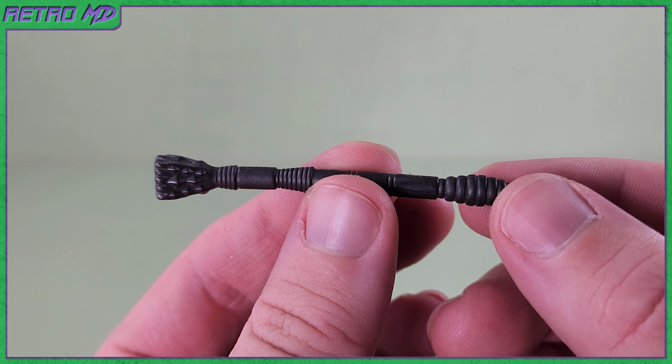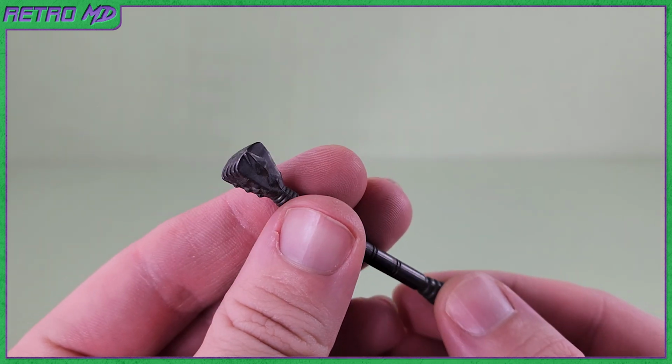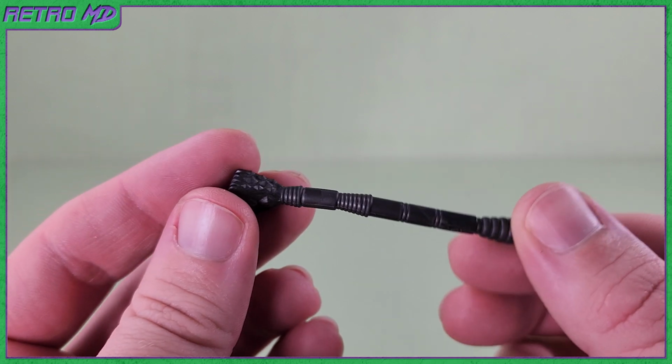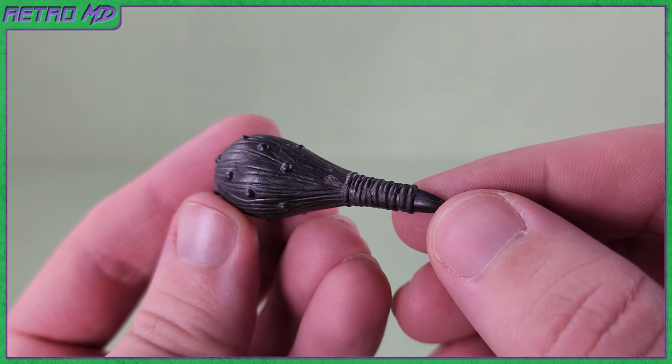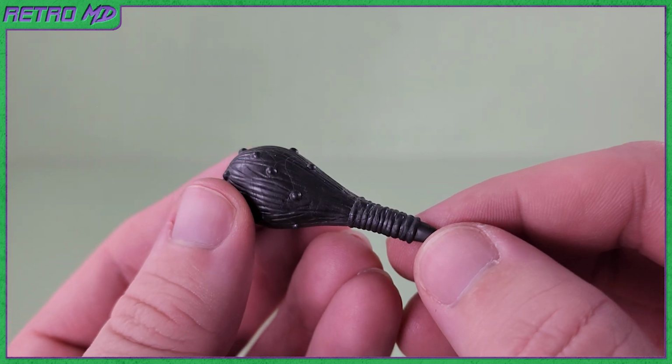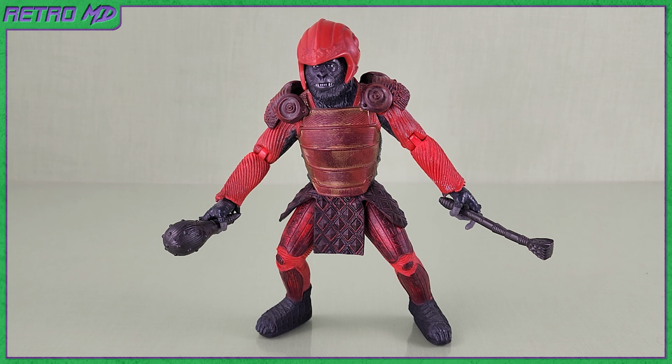The next accessory up is the mace. It's a fine weapon, but I would have personally liked to have gotten a sword or a spear. The next weapon up is the club. Once again, not a bad weapon, but too similar to the mace. The Ape Commander can hold on to both weapons at the same time, which is nice.